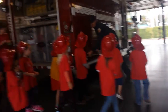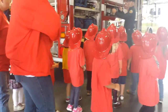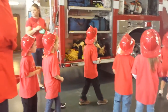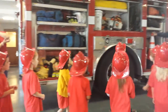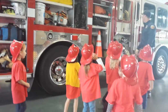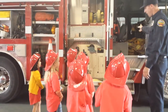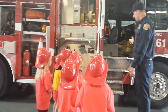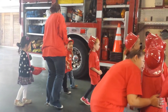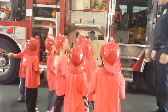This is where we keep all our stuff. This thing has all kinds of gear and equipment on it. Saws, more medical gear. We got traffic cones. We got life vests for when it rains and we gotta go save someone from the water. And then we got more fire hose. And behind you, sit back here, we got all our fire gear back there. Jackets, pants, because fire's hot and it makes smoke. We can't breathe that, so we wear all our protective gear. We have backpacks we wear, with a big bottle on the back, and that's how we breathe.